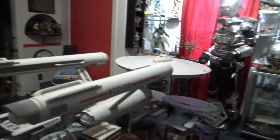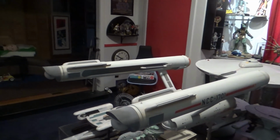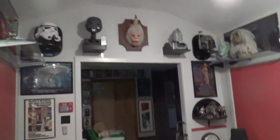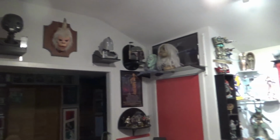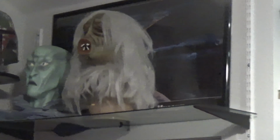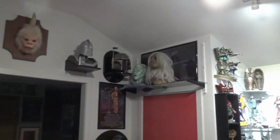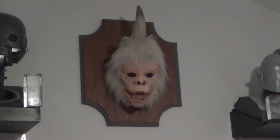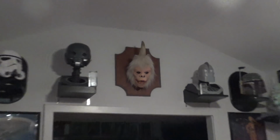But we're going back around this way. Things on the wall up above the door don't get a lot of play. That's my head collection. The Baylock and the Salt Vampire there are Steve Neal originals. I've got a Cornelius to go right next to it that I'm still working on the base for. And one of my more prized possessions is the stuffed Mugatu head from Star Trek Continues.